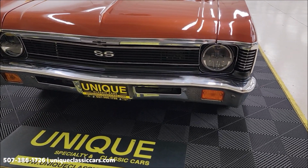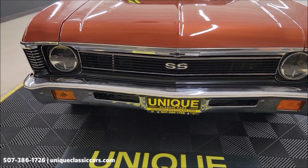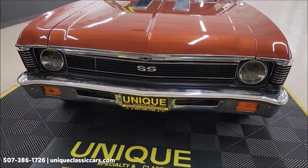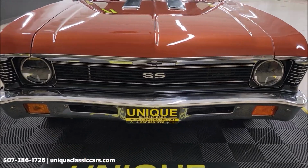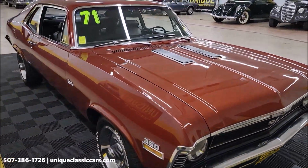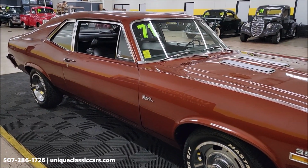Let's take a look at this front end. Let you take a good look at the chrome on the bumper. That is a new grille. It's also new headlights, LED headlights, headlight bezel. You see the SS badging, not representing this as an SS. Let's go with SS Tribute. Little dress up done, put it that way. Give it some SS flash.